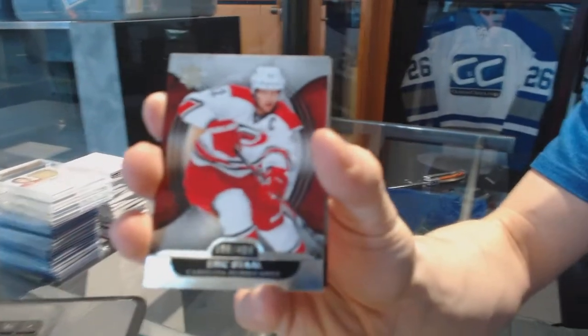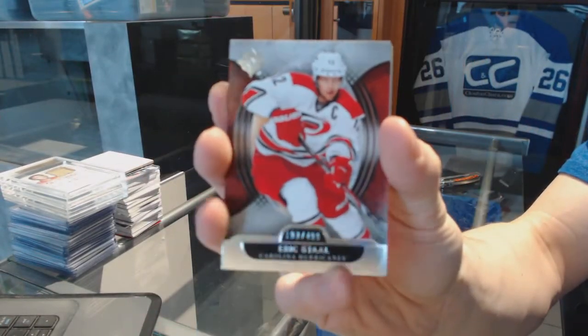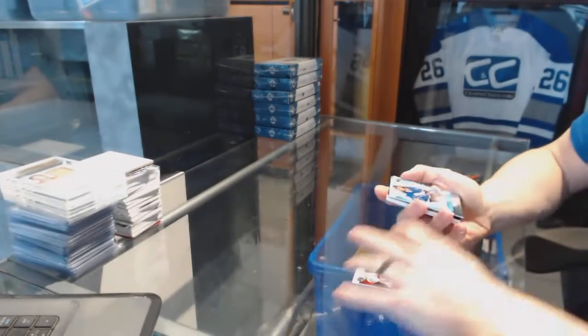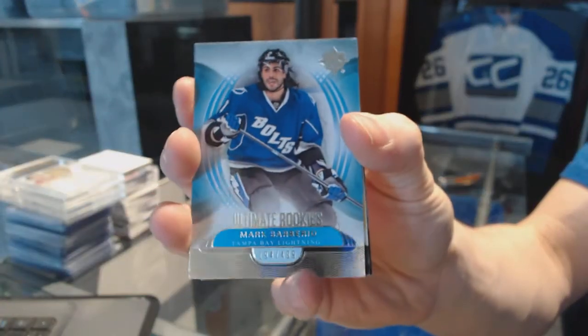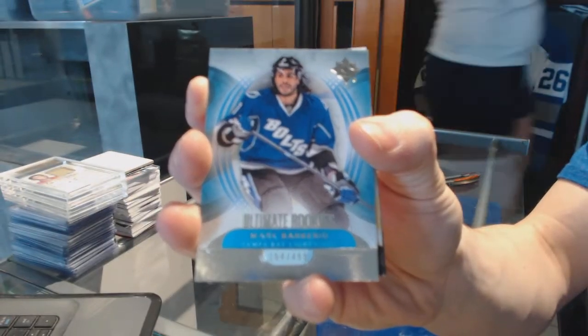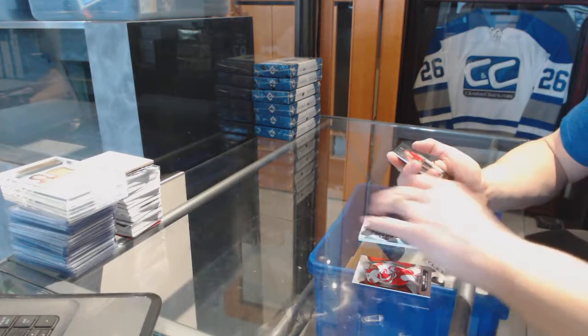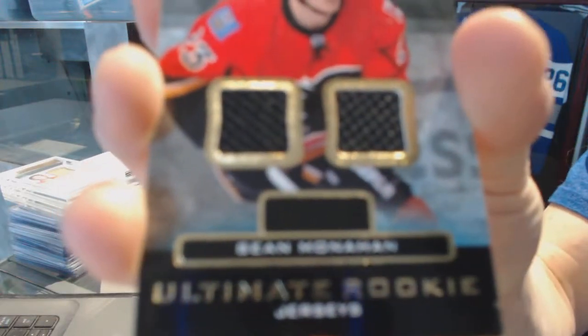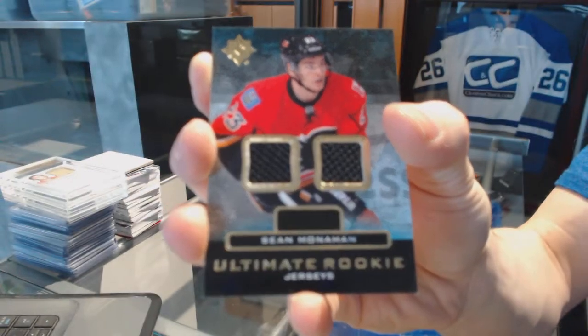All right, we've got a base card numbered to 499 for the Carolina Hurricanes, Eric Staal. We've got a rookie numbered to 499 for the Tampa Bay Lightning, Mark Barberio. We've got an Ultimate Rookie dual jersey for the Calgary Flames, Sean Monahan.